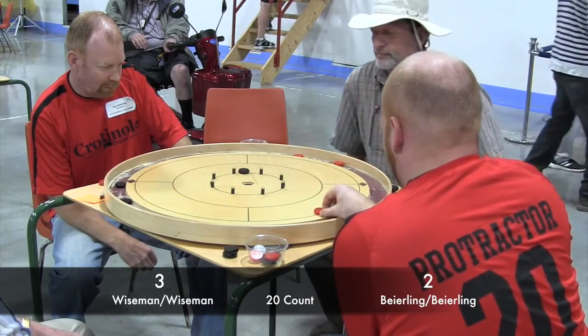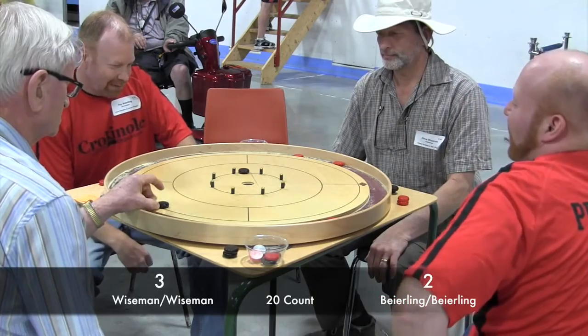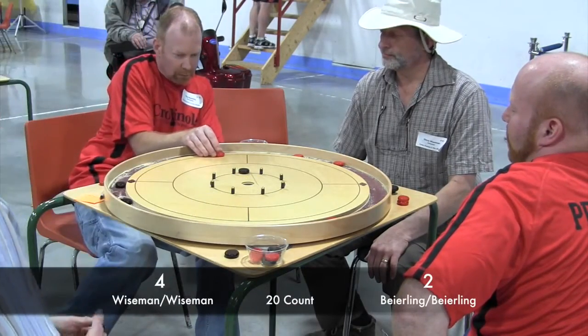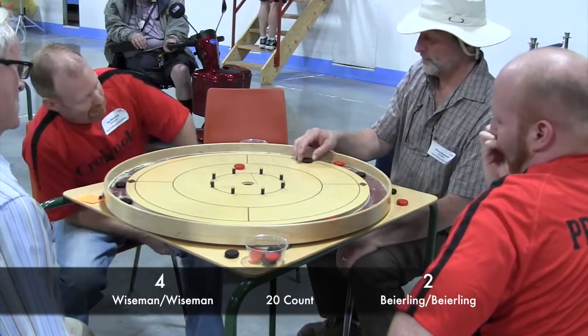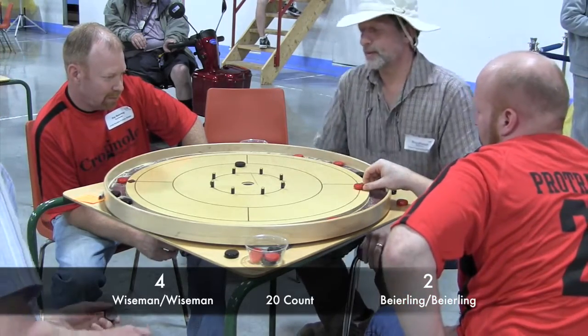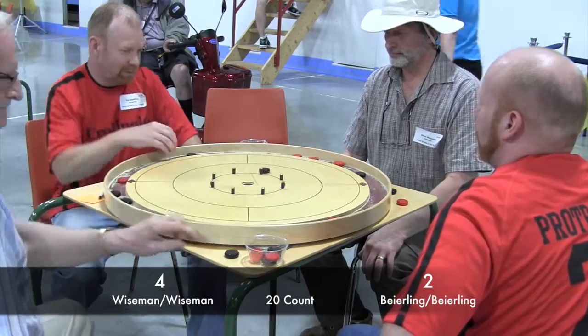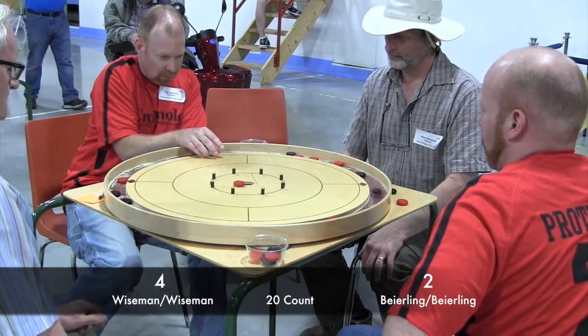Jason could play a shot. And an error there from Jason Beierling. That could prove costly in the round, as Lloyd Wiseman makes an open 20 to make his lead 4-2. Ray tried to force that one in, but it really wasn't there. So Steve Wiseman plays to the outside. Jason hits and sticks. Lloyd rolls across. A really well taken shot there.